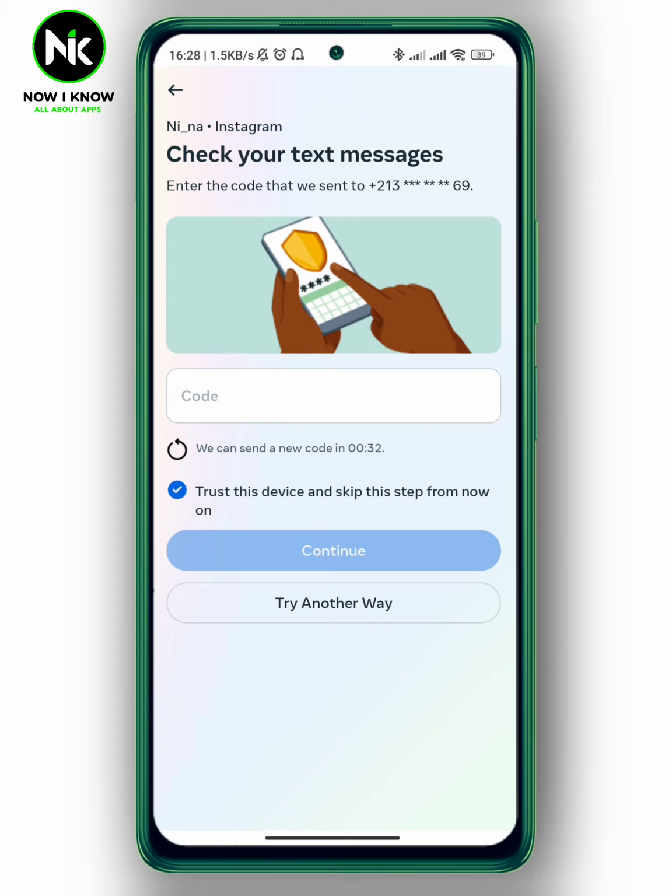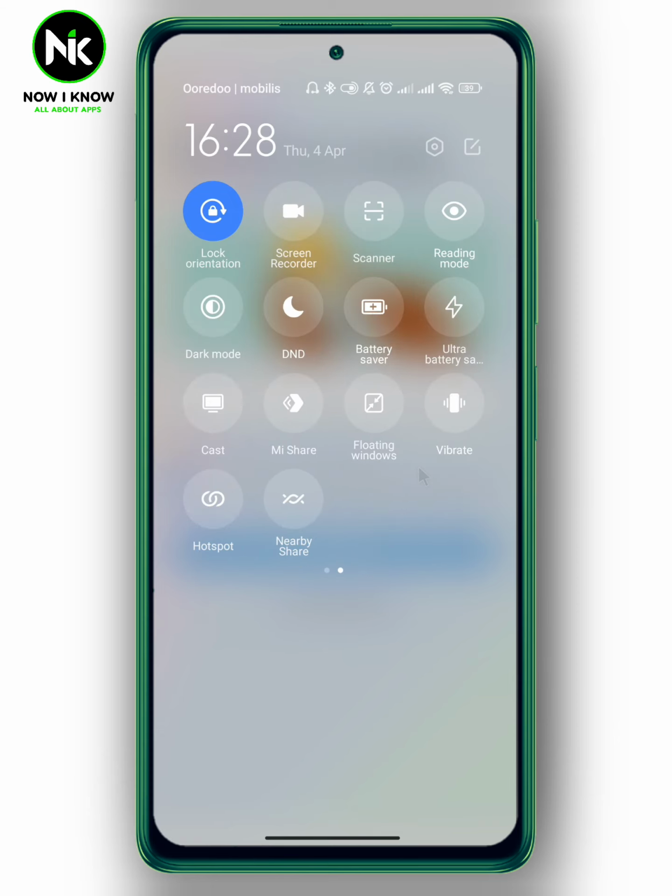Now the second thing that we're gonna do, we're gonna swipe from the right corner of your screen and make sure that the do not disturb is not turned on. So if it is turned on, then you can't receive any notifications. So toggle it off, and that should fix your problem.